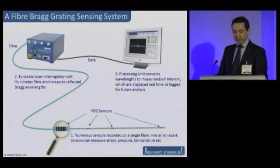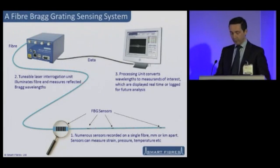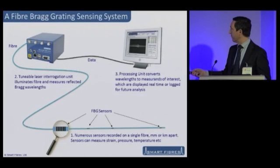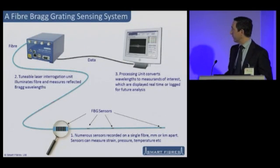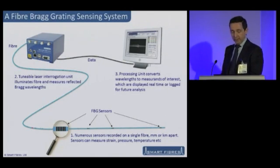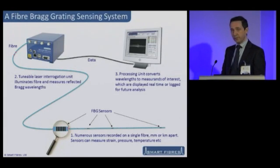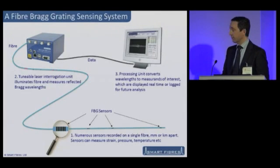Okay, so using that as our sensor, we can build up a fibre Bragg grating measurement system, and it comprises 3 components. The first component is the fibre itself with a number of sensors written into the fibre. They're point sensors, but on one fibre we can have many dozen sensors. We do that by making sure that each sensor has its own unique wavelength, and then we can demultiplex these sensors in the wavelength domain. So the sensors can be very close together. They can be on top of each other if you so wish, or they could be kilometres apart.